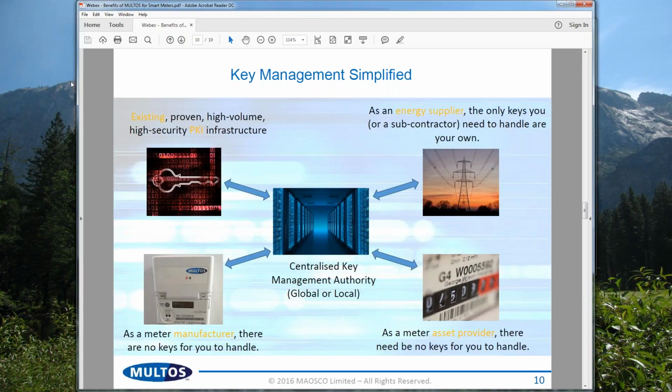Keys are also used for many different things, including locking a device at manufacture so that only authorized people can use it. These are often called manufacturing keys.